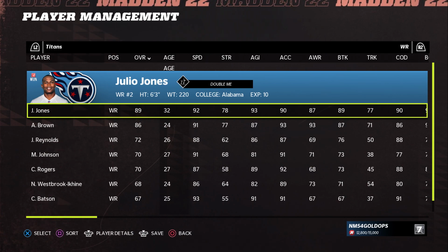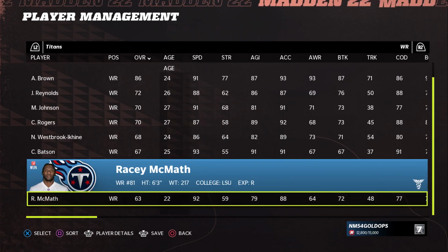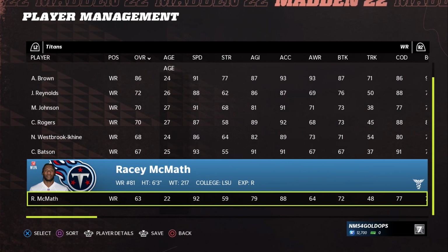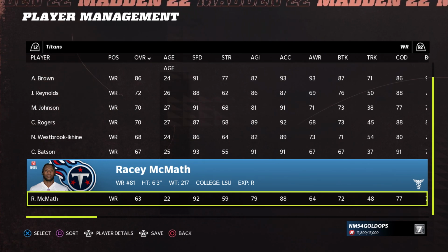And the final 2 slots on this list are going to be occupied by players that I like quite a bit. Number 1, on the Titans, we have to scroll all the way down to the bottom of their wide receiving core, and you can already tell why this guy is potentially available because he's so far down the receiving list, is Racey McMath out of LSU. 6'3", 92 speed. Do I need to say anything else? It's obvious. I've picked him up multiple times and utilized him.